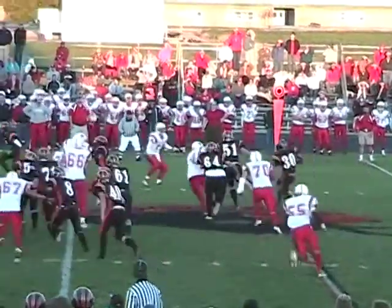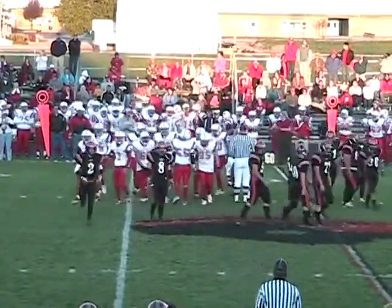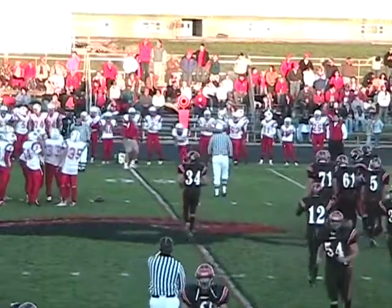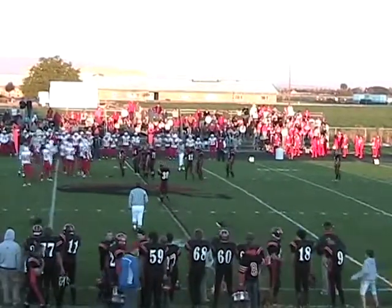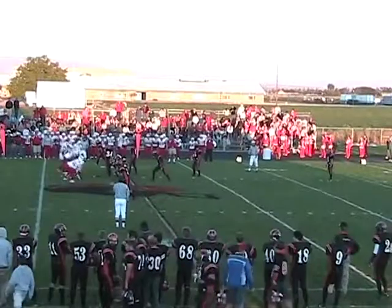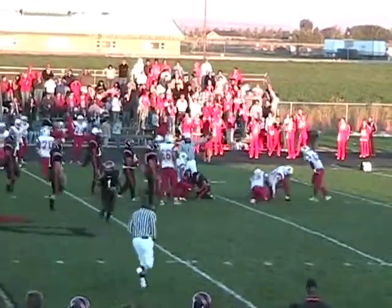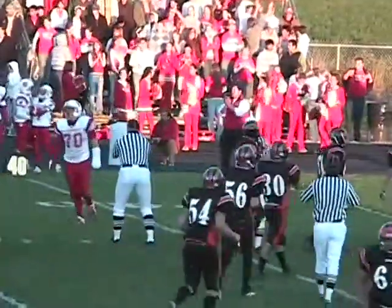Zach Probatius carrying the ball. Nobody got a block. Loss of one on the play. Brings up fourth down and 7. Nobody got the block out there. On an attempt at a kick, Wolverines will take over on the 41-yard line.